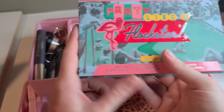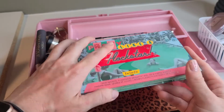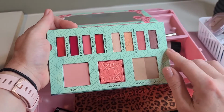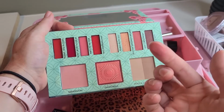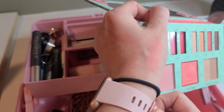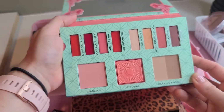And I did use this yesterday. This is the Party Like a Rock Star from Benefit. It's kind of like a face palette. We went to a concert last night, and this is what I decided to use. I did not realize how red this color was going to show up on my eyes. It looked more like a pink to me, but when I put it on, it really looked like a bright red. It didn't look bad, it's just not something I'm used to.